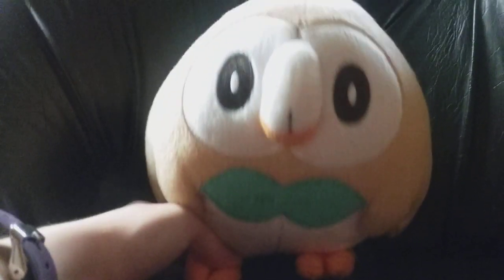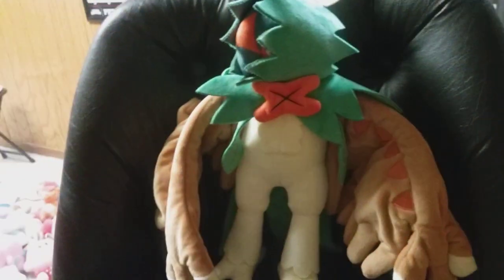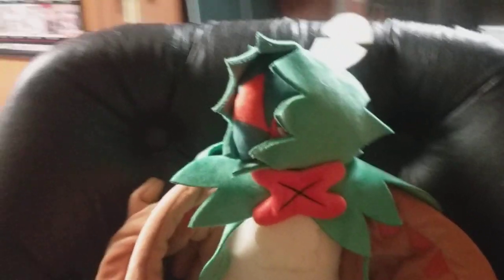And next up we have Rowlet. Here's Rowlet. So there's Rowlet. Not really much to say about Rowlet. It's Tommy. Then we have his evolution. I don't know the name. Makes the same squeaky noise as the others. Has his face facing that direction. And he looks kind of like that one divine beast from Breath of the Wild. Right? You guys can see it. Right? I'm the only one?